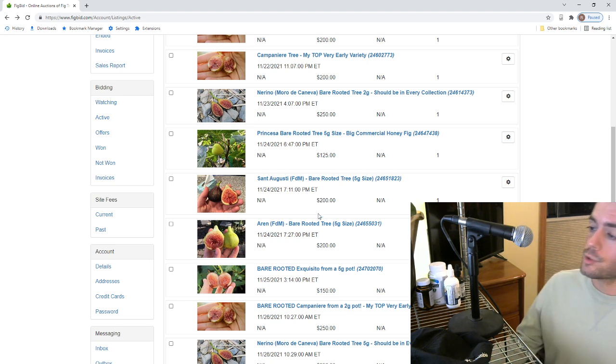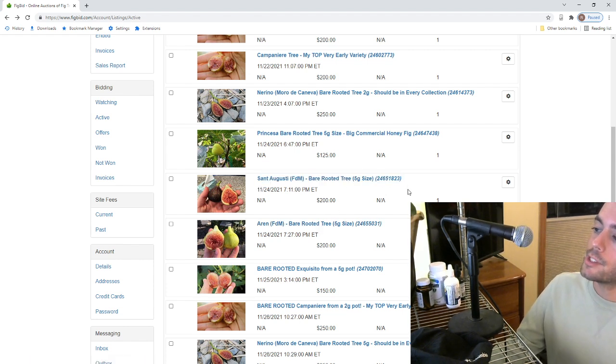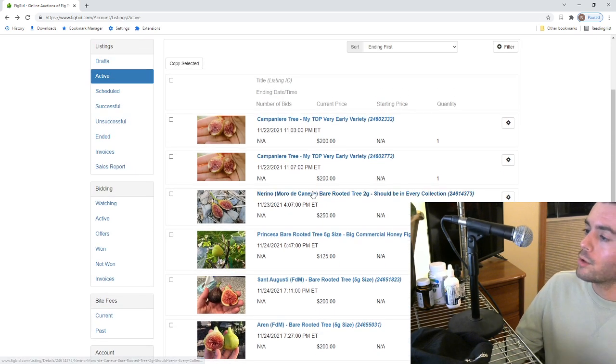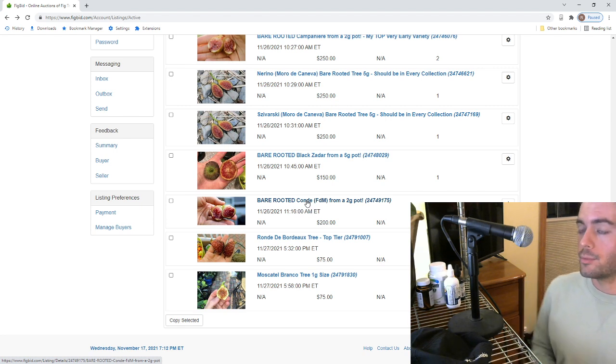Some of these I've never sold before, and some of them I think a very serious collector might be interested in, like this variety here as an example, or this variety here. Not many people grow these varieties in the United States. Others, like the Moro de Caneva or Campaneri, or Nerocella de Elba that we're going to list very soon, or Smith, those are my favorite varieties. Even this new one down here, Conde. These are varieties that really have impressed me and are in my top 20 minimum. Some of them are even in my top three.